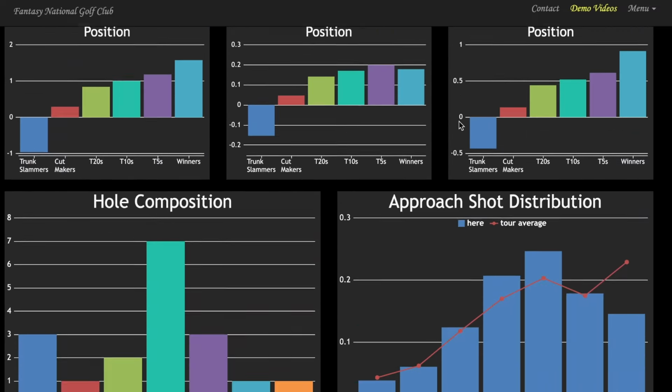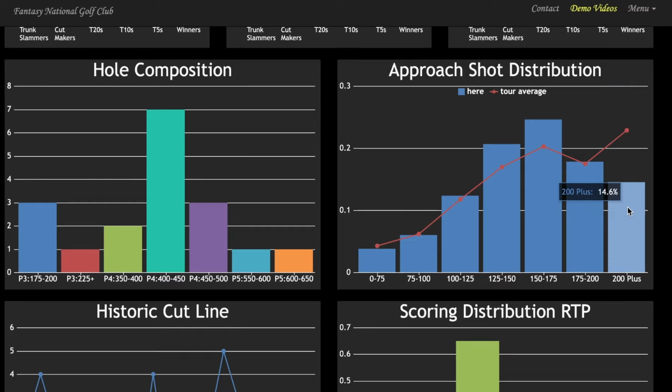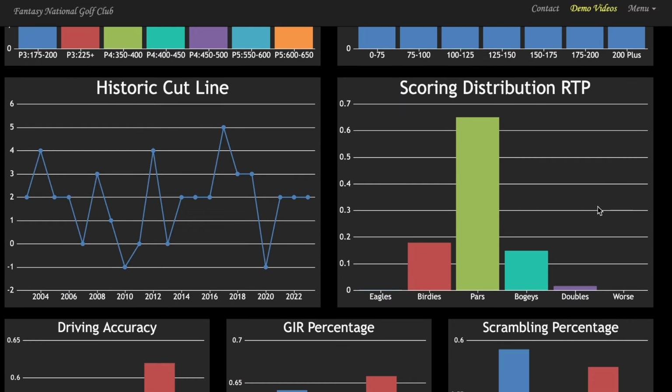Even distribution between the par 3, par 4, and par 5. You can see the average shot distribution is, I mean, the biggest bucket is 25%, 150 to 175, 125 to 150, so not a lot of long irons. However, when we dig in a little bit deeper in terms of what we've seen statistically over time, the long irons actually do play a significant role at this tournament.